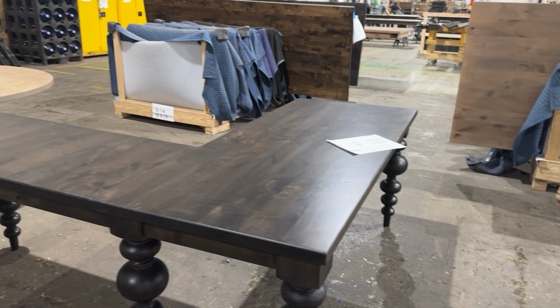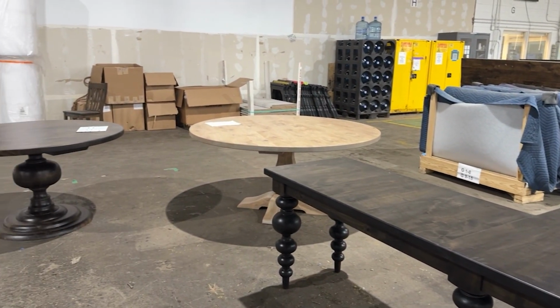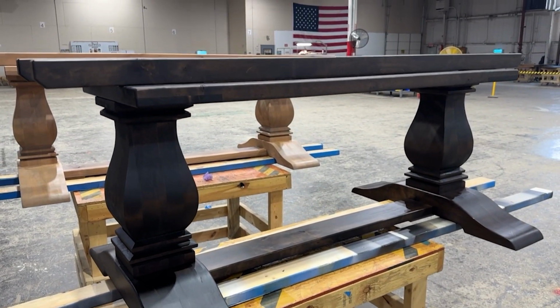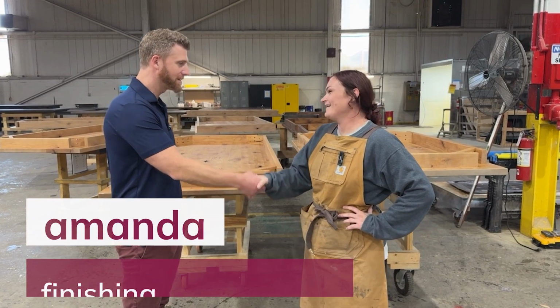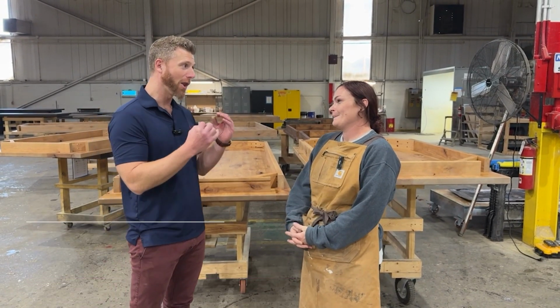One thing I didn't know is that after a table is sanded and stained, it still needs to go through what's called the finishing process. This isn't just putting a coat of shellac on it and sending it out the door. This is actually a quite intricate process. Meet Amanda. She's very proud of the work that she does at James+James, and with good reason. She's really, really good at her job.